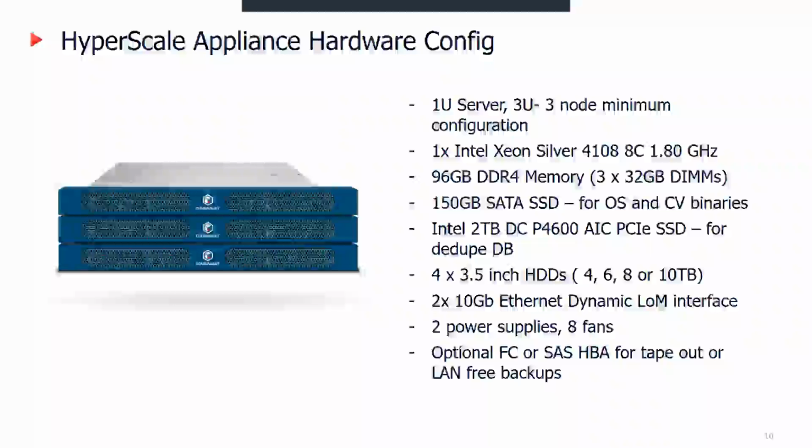It's an Intel Xeon, 96 gigs of RAM, enough SSD to manage the dedupe and the indexing, and 4 hard drives so we can get to the capacity. It is 2 10 gig Ethernets. One is internal, so we can move data between the nodes, and one is external. So when we deploy this, you get 3 10 gig ports to your side that we can ingest data from. There are optional Fibre Channel and SAS cards for tape out or LAN-free backups with IntelliSnap.